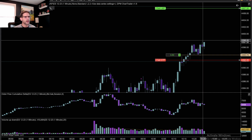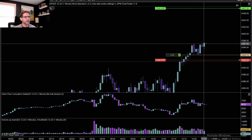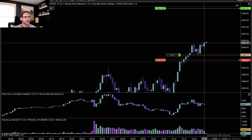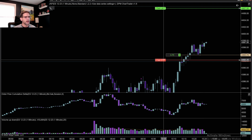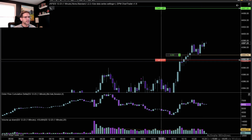Here we go. I think if this pushes up here and can hold a little bit better, at least a close or a bigger push above this level, then I'll move this stop up. At that point, I'll be almost at break even. It'll be about 2 ticks of risk on this trade. And then we can sort of take it easy and let the rest of it play out.